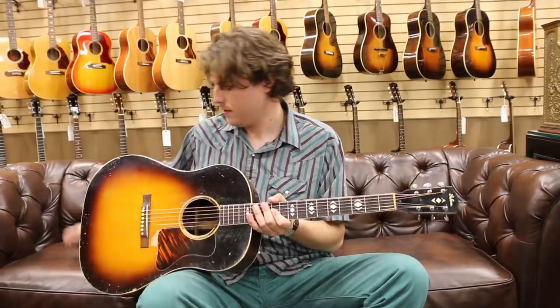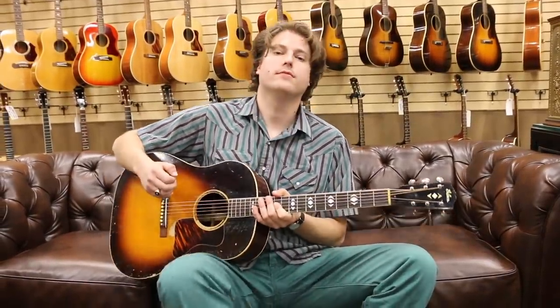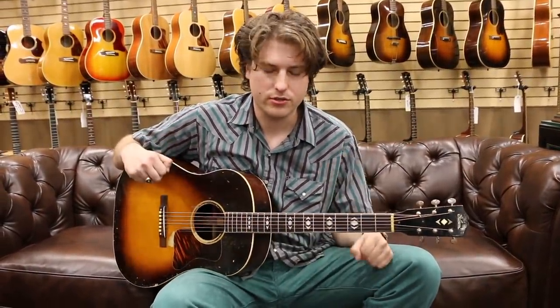Let's add the pick. Check this out. This guitar, the projection of this guitar is unbelievable.